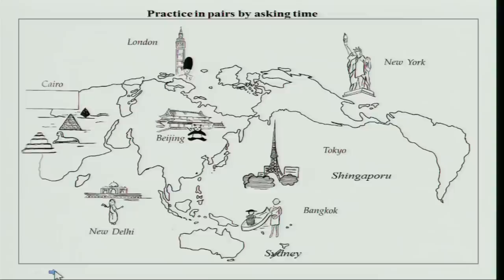Now, you have this map right in front of you. Places are listed very nicely. You can please ask time. For example, Cairo is 3 o'clock. So, Cairo wa ima nanji desu ka?